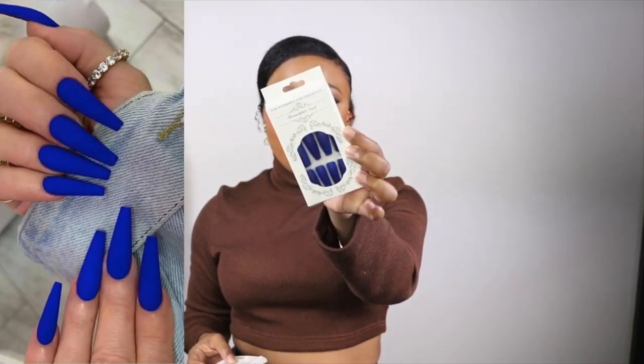It says clean your nails, push back cuticles. I got that. So like the correct size nails, press on. Sounds easy enough, sounds like me. And I got this in this color, blue. Guys, I cannot wait to try this. I think this is called cobalt or cobalt blue. Cobalt blue. All right, next up, I have some bags that I wanna show you guys that I got.